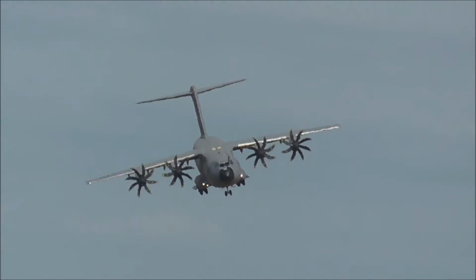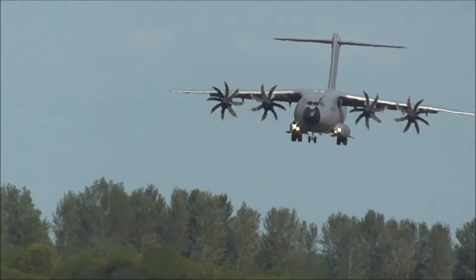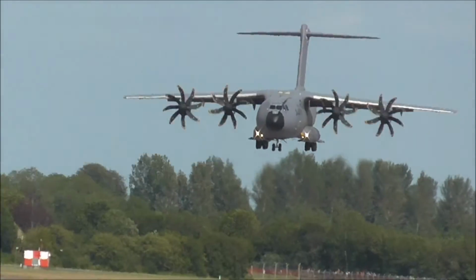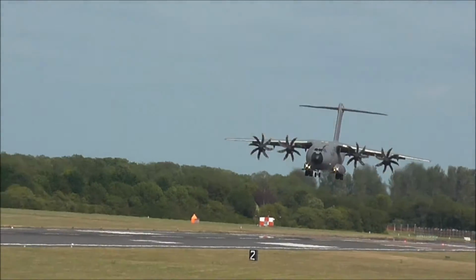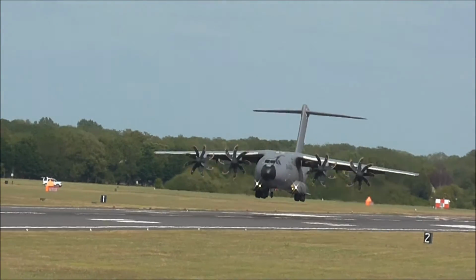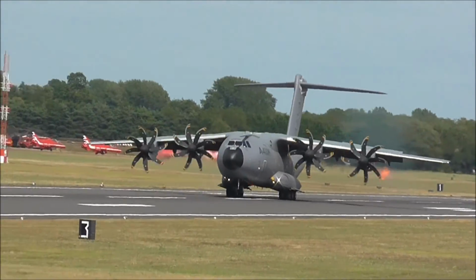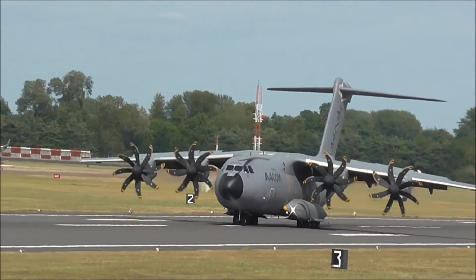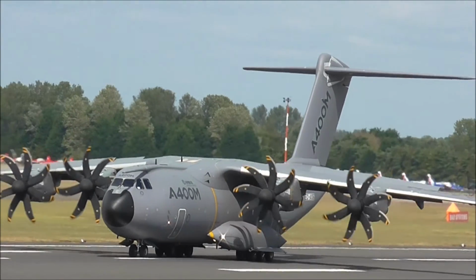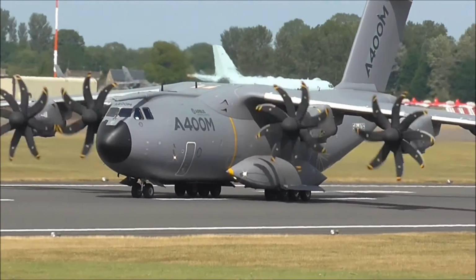Indeed. Well, now coming in for a short field approach, we'll see reverse pitch being applied on the four TP400s. The aircraft in the hands of a crew from Airbus Defence and Space, captained by British test pilot Anthony Flynn, and his co-pilot for the displays this weekend, Eduardo Curiel Formo. Flying MSN-6, the sixth development aircraft.